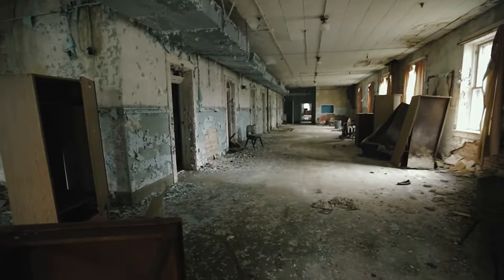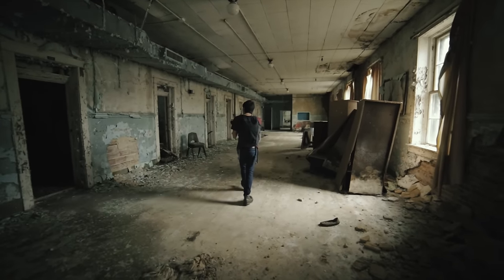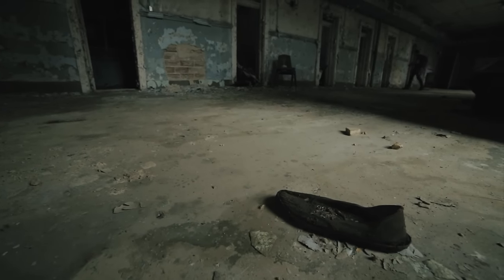Walking through this building, we could feel the weight of hundreds of years of history pushing down on us. These walls have borne witness to some of the darker moments in American history, and it was apparent in all the cracks and peeling paint.